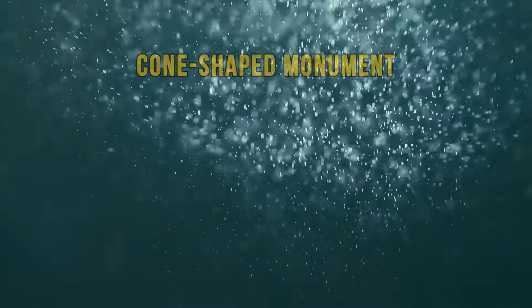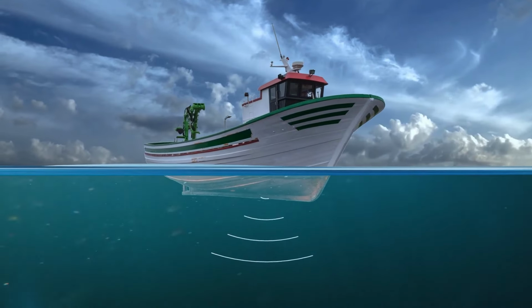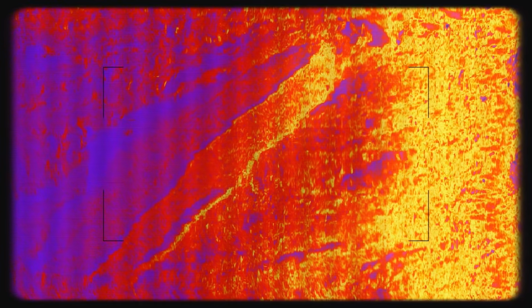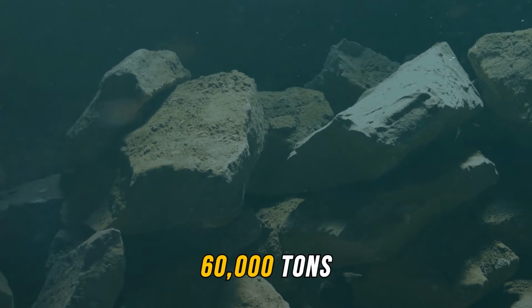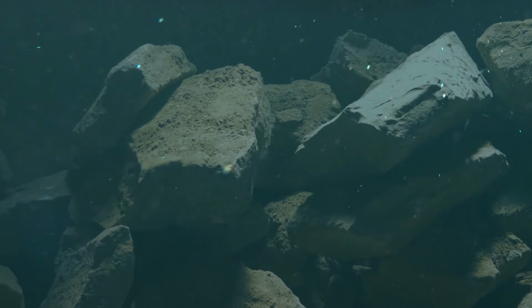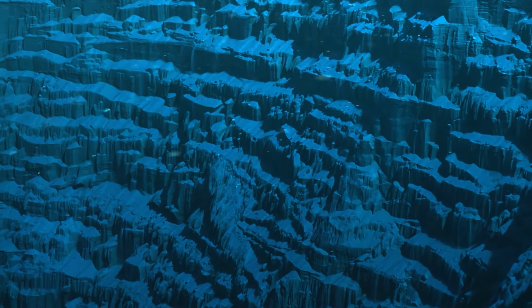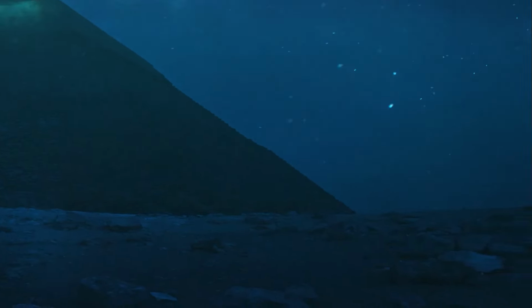The next mysterious thing is a cone-shaped monument found in the Sea of Galilee in Israel. This monument was discovered accidentally by sonar scanning in 2003, but the findings were published only in 2013. The monument weighs 60,000 tons. It was once submerged by rising waters. Archaeologists say the monument is enigmatic because they can't figure out where it's from. They don't know what it's connected to or its function. So this big and unusual thing remains a mystery.